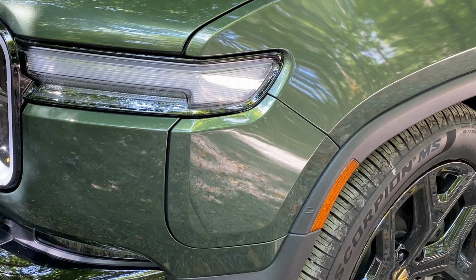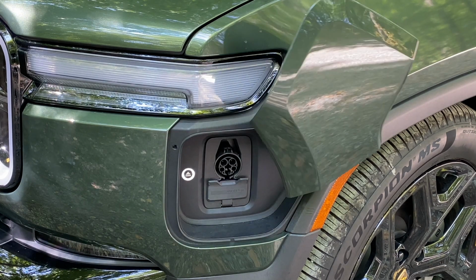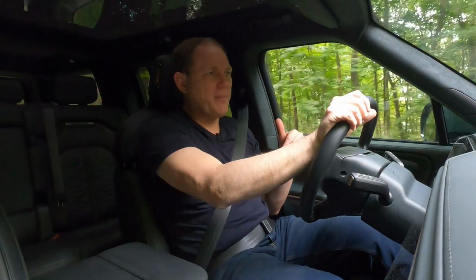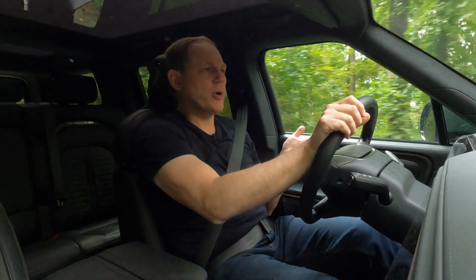If you are taking a long trip, charging this got a little bit easier because Rivians are now compatible with the Tesla supercharging network. The 2025 models still need an adapter, but future ones will be getting the Tesla style NACS plug.